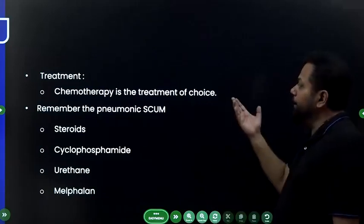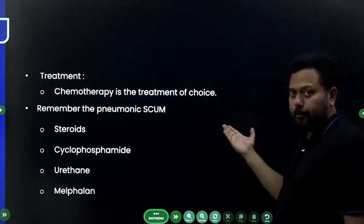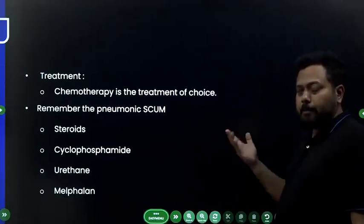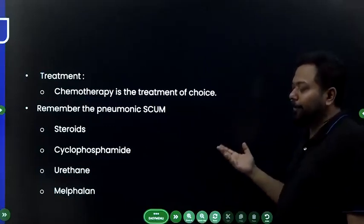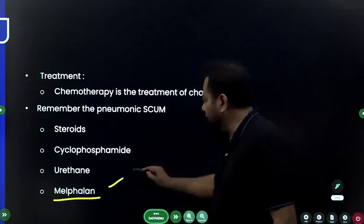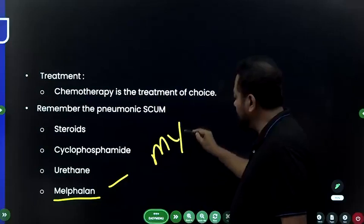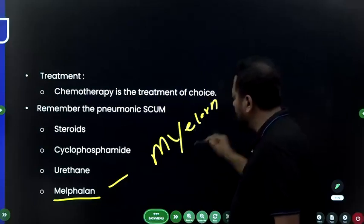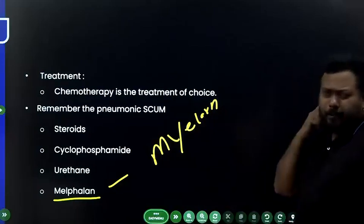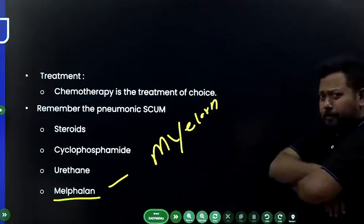Coming to treatment, chemotherapy is the treatment of choice. And the time-honored mnemonic: steroid, cyclophosphamide, urethane, melphalan. Melphalan is the drug of choice. That's why the trade name is Myleron. Multiple myeloma, Myleron, otherwise called melphalan. So multiple myeloma is dealt with well by physicians.